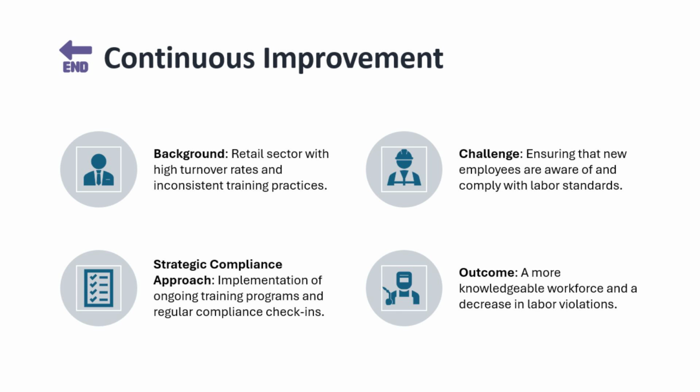The outcome of this strategic compliance approach is a more knowledgeable workforce and a decrease in labor violations. Ongoing training programs ensure that employees are well informed about labor standards and their rights, reducing the likelihood of unintentional violations. Regular compliance check-ins help to identify and address any potential violations, creating a culture of compliance within the company. Overall, by implementing ongoing training programs and regular compliance check-ins, companies in the retail sector can better ensure that their employees are aware of and comply with labor standards. This approach leads to a more knowledgeable workforce and a decrease in labor violations, ultimately benefiting both the employees and the company.